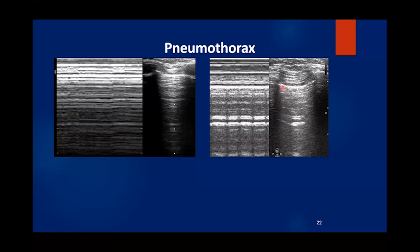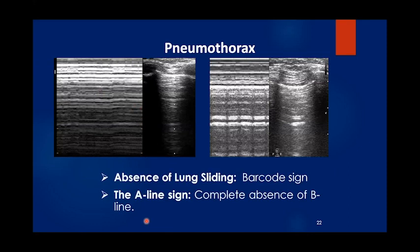But if you have pleura that is moving and shaking, then this will give you more of a sinusoidal pattern, which is called a seashore sign or a sandy beach sign. So again, in the typical findings that we have here, we have absence of lung sliding. Once we put on M mode, you'll see the barcode sign, and there is also an exaggerated A-line pattern.